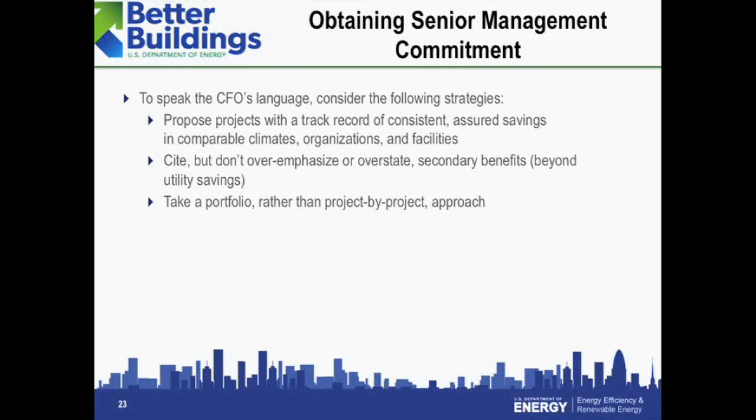The second point is a little bit of psychology, I guess, in a way. It's important to cite the secondary benefits beyond utility savings, but don't overemphasize or overstate them too much, because that actually raises concern on the part of a CFO. And in fact, I think it's very important to bring up these secondary savings right at the front end. Don't bring them up later when it looks like maybe you need to pile on some additional reasons to fund your project. That looks a little bit fishy to a CFO. They want to see everything up front and, again, not overstated.